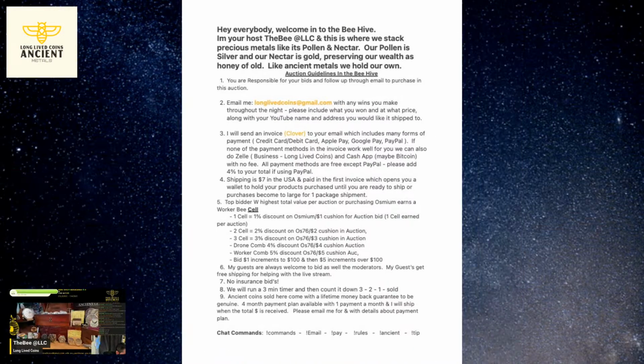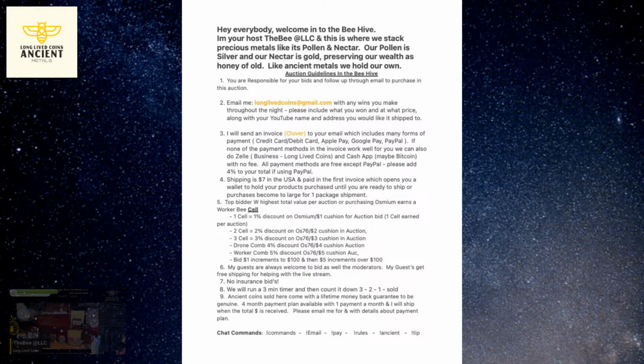You are responsible for your bids and follow up through email to purchase in this auction. Email me at longlivedcoins. With any wins you make throughout the night, please include what you won and at what price, along with your YouTube name and address you would like it shipped to. I will send an invoice through Clover, which has many forms of payment. If none of the payment methods in the invoice work well, I also have Zelle and Cash App.